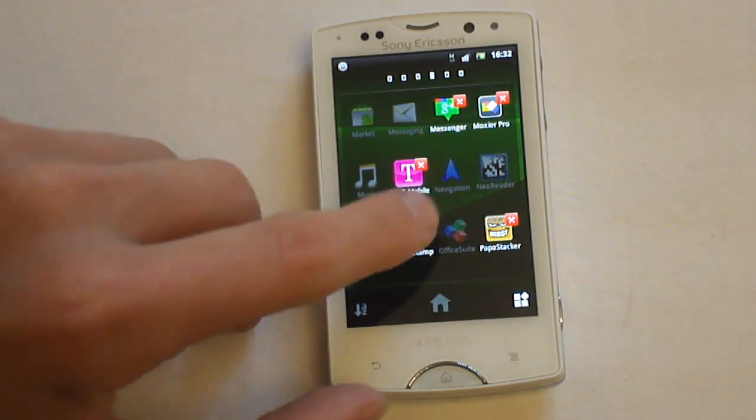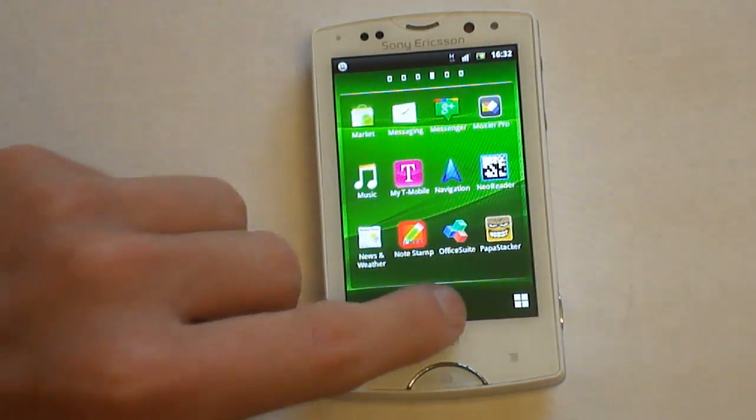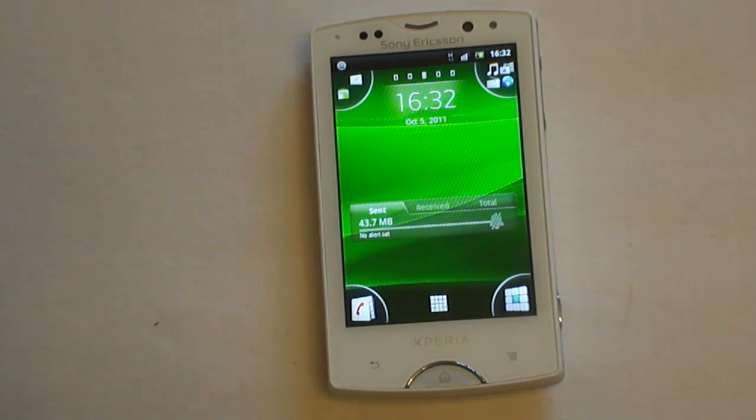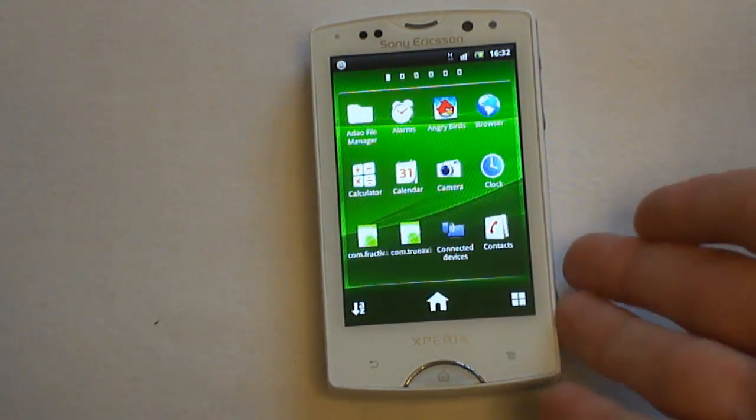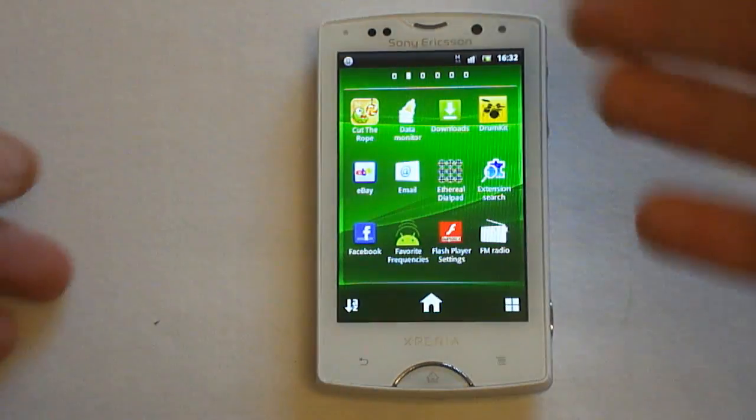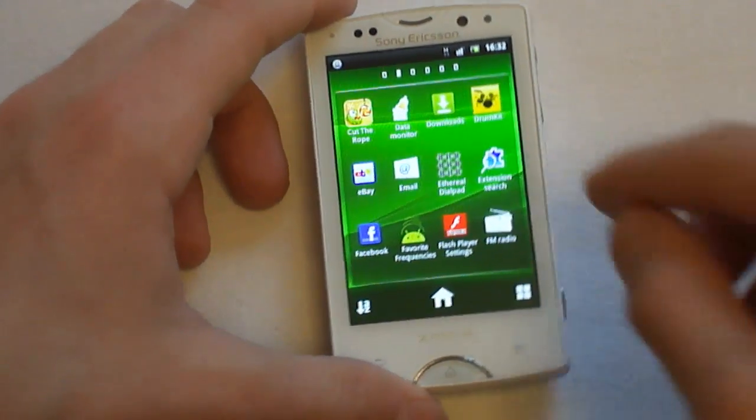And you can delete apps by tapping that icon down there. So altogether, the home screen feels a really polished experience, much more so than a lot of Android phones, and it seems like it's made for the screen size as well. It's not just slapped on the phone and hope for the best.